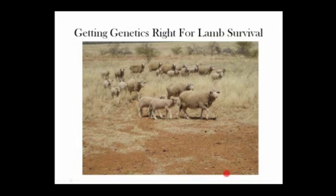And if we look at our lamb... Sorry, you go. Keep going. Sorry, if we look at LAMBPLAN, LAMBPLAN's obviously a lot simpler and has been around in the industry for roughly 20 years. So we're talking about 80% of terminal rams sold in Australia each year, with about 60% of maternal rams. Yep.